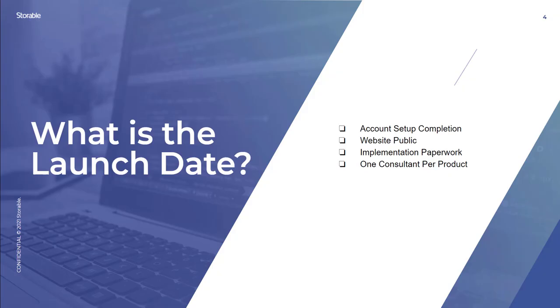What is the launch date? The launch date is the day that your account setup will be completed and your product will be live. For the website, this means your site will be public. You can start using storEDGE for your day-to-day business operations.